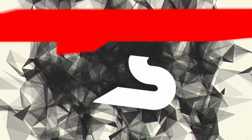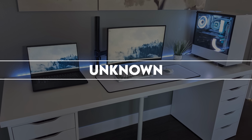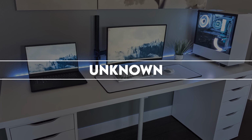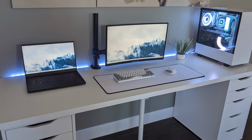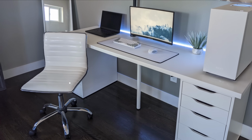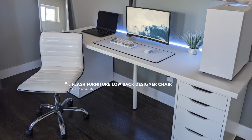Coming in number 3 is someone that didn't list their name, so I'm just gonna call her or him unknown. Now normally this submission would get automatically rejected because of that, but I'm feeling a bit jolly, so I'll make an exception. There is no doubt this setup is really clean and minimalistic. Hell, even his chair is minimalistic.